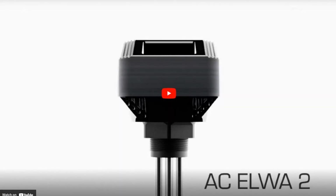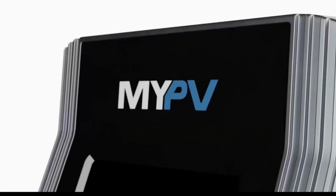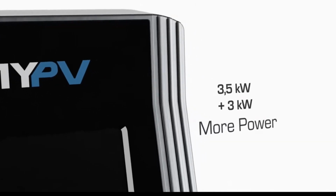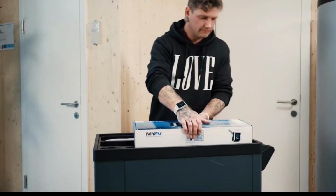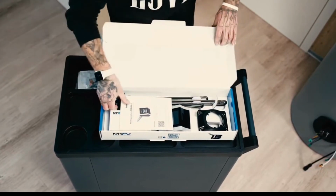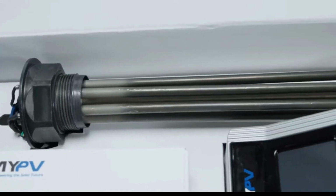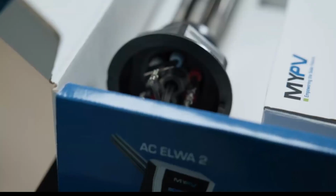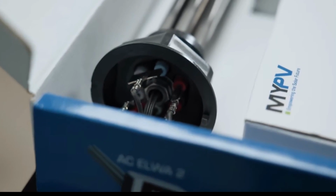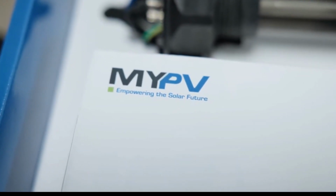So, movie starts. The AC ELWA 2 is a 0 to 3.5 kilowatt linearly controlled water heating device for grid-connected photovoltaic systems and is the successor to our proven AC ELWA E. Thanks to an improved power unit, the AC ELWA 2 has a higher power capacity. With the ability to manage more power comes the ability to optimize self-consumption of the energy your current PV system generates. The AC ELWA 2 harnesses your PV system's surplus photovoltaic energy to heat your water, further increasing self-sufficiency and ultimately reducing your reliance on traditional energy providers.